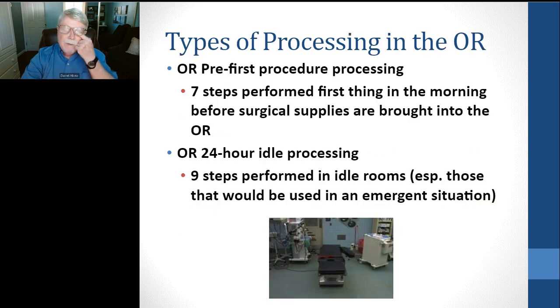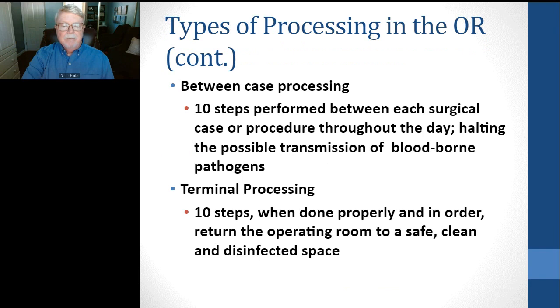So types of processing, I mentioned OR first, pre-first procedure. First thing in the morning before the surgical supplies are brought into the room, or it could be the 24-hour idle processing. That would be when those rooms that especially are used for emergent cases, they don't usually go more than 24 hours without being used, but some of these other rooms may sit for 2 days, 3 days, you know, a holiday weekend, and before that first case, that first procedure, these 7 steps need to be performed in those rooms to make sure that they're ready for that first case. Then you see between case processing, procedures throughout the day, halting the possible transmission of bloodborne pathogens.